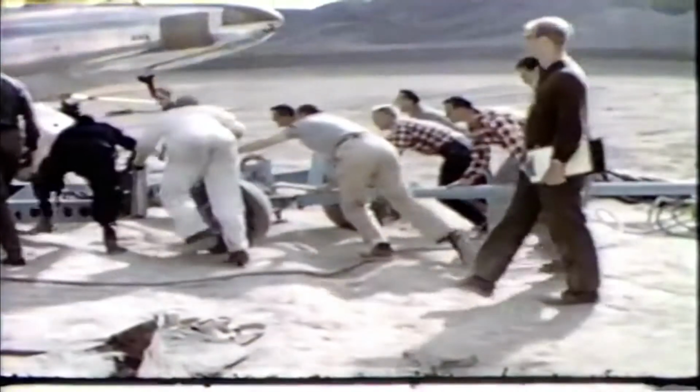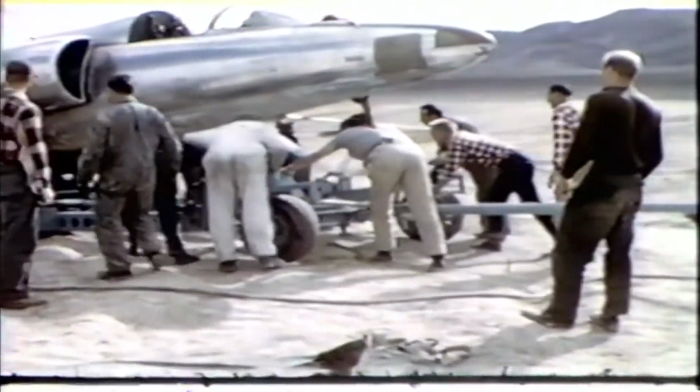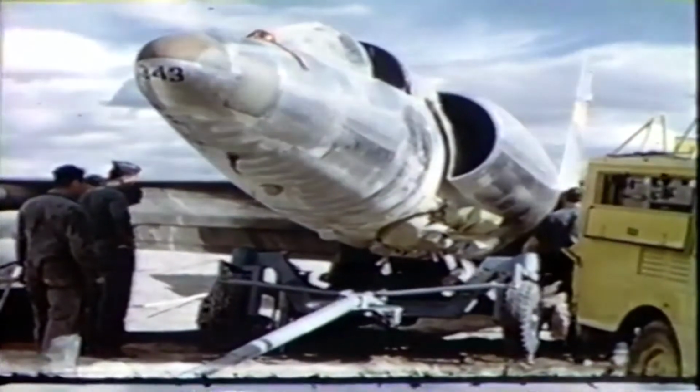This project has had fewer mishaps than is normal with new aircraft, yet unique ground handling equipment designed solely for the Angel operates as well at this crash scene as it does on the flight line.